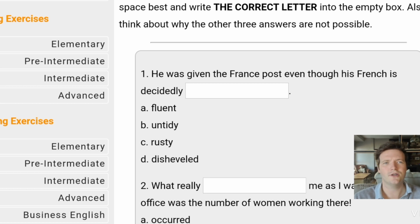Untidy, rusty, dishevelled. That's not very professional. His French is decidedly untidy is like a room, isn't it, when things are out of place. And fluent, it's not going to be fluent because that would be a good thing. Rusty, it's oxidated, isn't it? Yeah, it's rusty in a figurative sense. Dishevelled is what your clothes look like when you're not really dressed very well. Your t-shirt's not ironed, stuff like that. Your hair's all over the place. So it's going to be rusty. Just check it. Yeah, rusty. Got it right again. Okay, number 2.